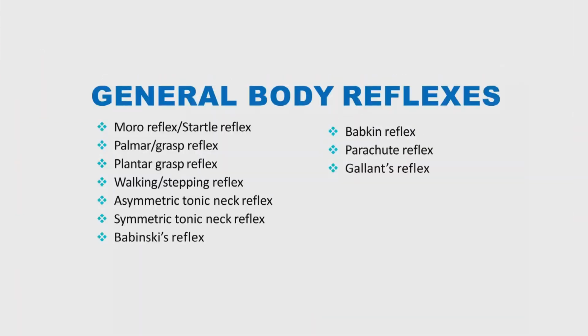Newborn reflexes are generally categorized into three: general body reflex, oral reflex and facial reflex. The facial reflex is again categorized into three: blink reflex, doll's eye reflexes and auditory orienting reflex. The oral reflex includes rooting reflex, sucking reflex, swallowing reflex, gag reflex and cry reflex. The general body reflex includes Moro reflex, palmar reflex, plantar reflex, walking or stepping reflex, asymmetric tonic neck reflex, symmetric tonic neck reflex, Babinski reflex, Babkin reflex, parachute reflex, Gallant's reflex, etc.